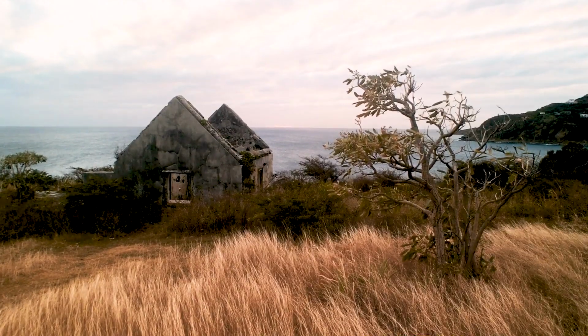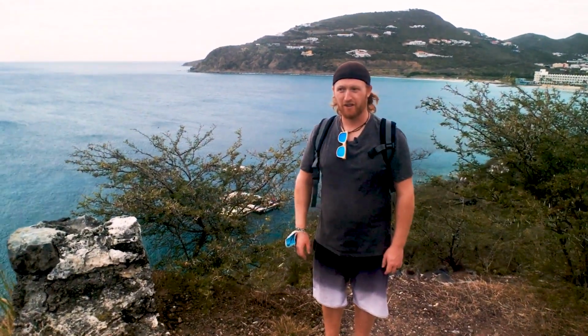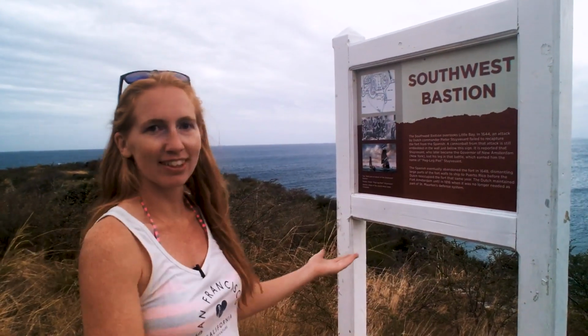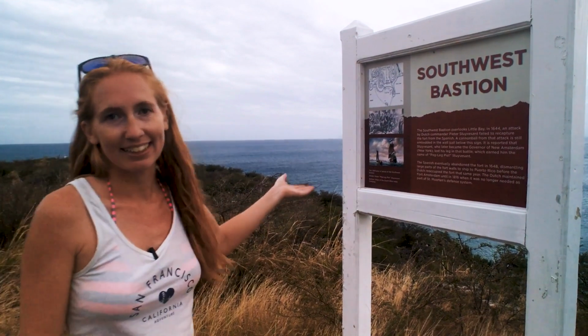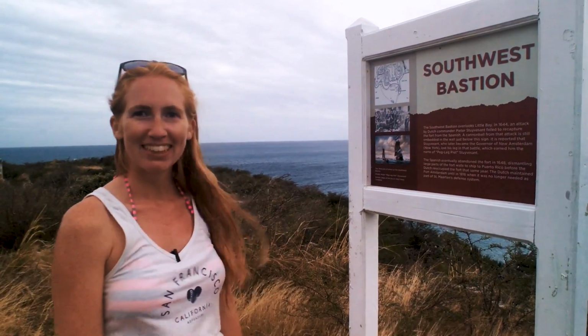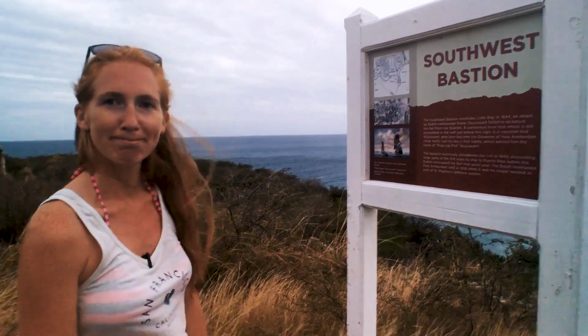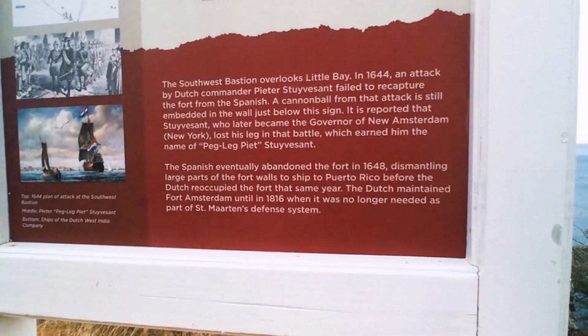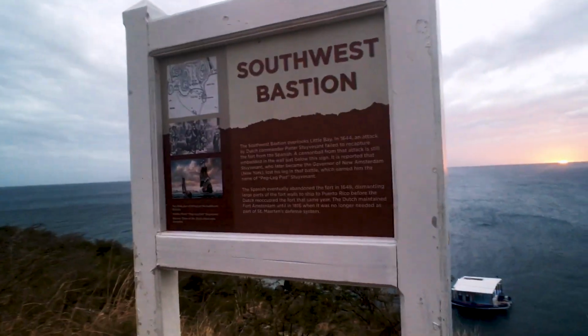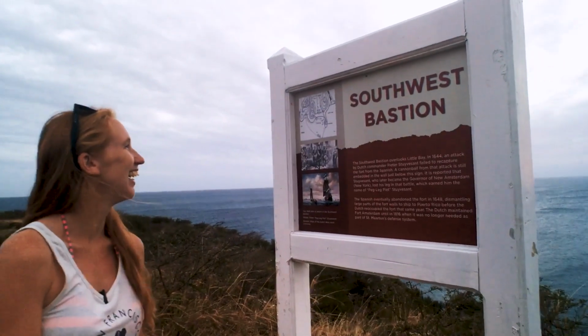I don't get it. What? Spend all this time building a fort, you lose it a few times, and then when you get bored of being here, you take it apart, sail it to Puerto Rico and rebuild it? It's recycling. It's madness. This is why I love places like this. You come and you read this very official looking sign, and it tells you that a guy attacked here and he lost his leg and he was called Peg Leg Pete. Peg Leg Pete. Yep. And then he became the governor of New York. What? No kidding. Told you. Get on, Peg Leg. I didn't learn this history in school. I know, this would have been worth learning. Ooh, also nice sunset.